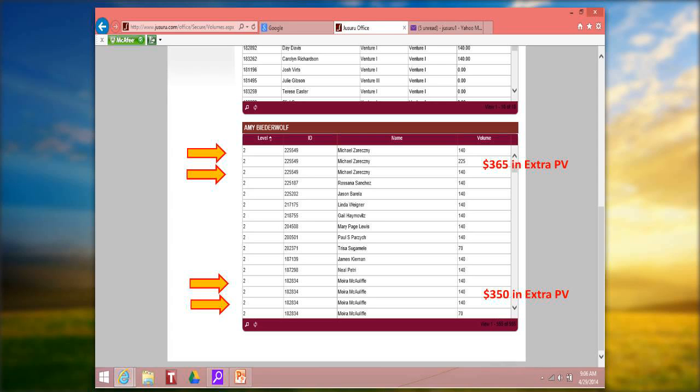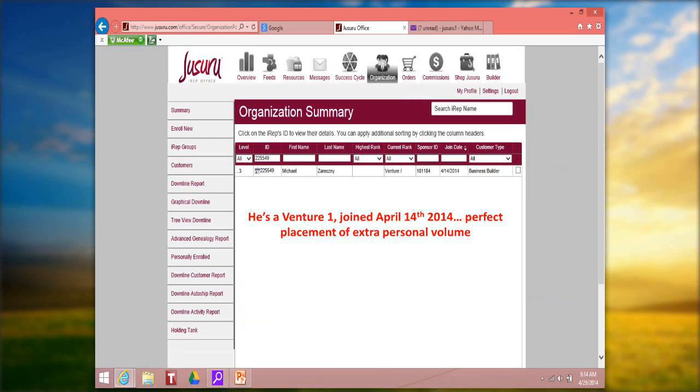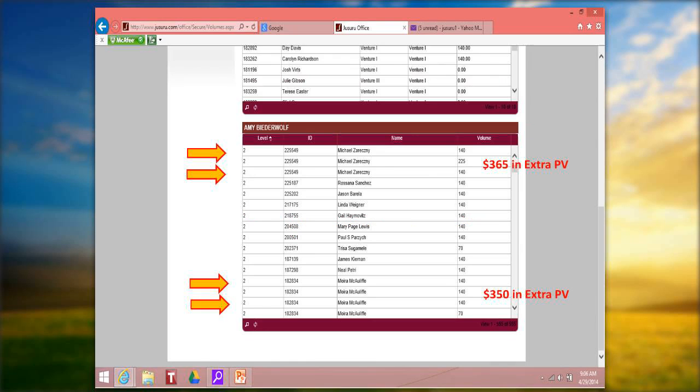Well, if we drop those volumes under somebody that's in Fast Start, or we want to confirm that these people are already in Fast Start, right, then we make a list. We make a list of all the people that have multiple orders. Here's what I do every month. I'll go back to this page. I'm going to bounce around a second. I'll go to this page here, and I'll go through each and every one of my legs and see who has multiple orders over the 140.